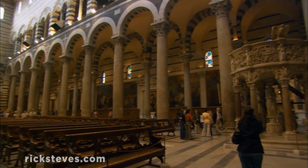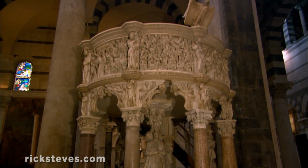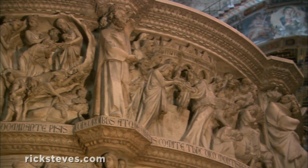The pulpit by Giovanni Pisano dates from around 1300. Pisano left no stone uncarved in his pursuit of beauty. While this was sculpted over a century before the Renaissance began, Michelangelo himself traveled here to marvel at Pisano's work, drawing inspiration from its realism.